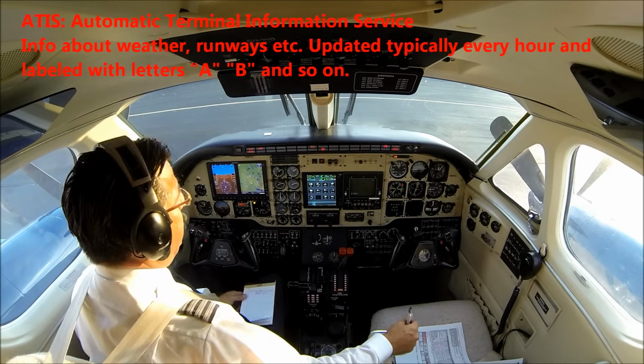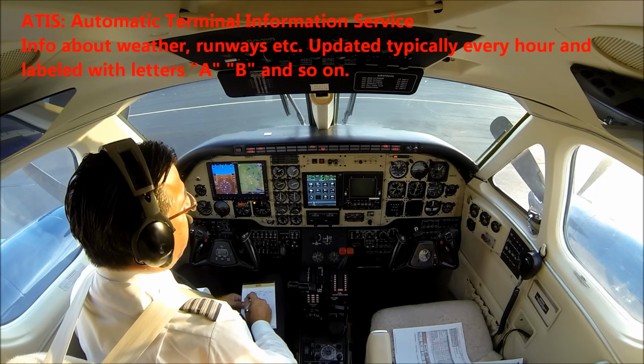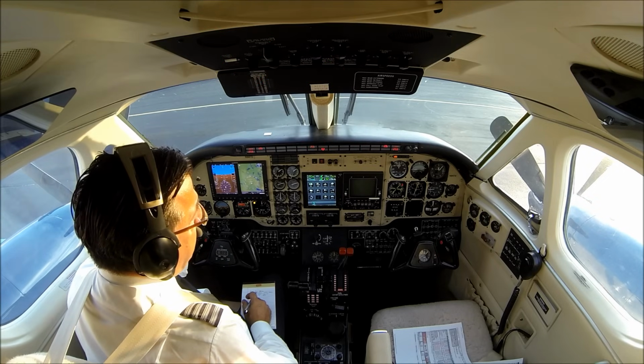We have received the ATC information Uniform, and before we start the engines, we get the ATC clearance for our IFR flight from Danbury to LaGuardia.